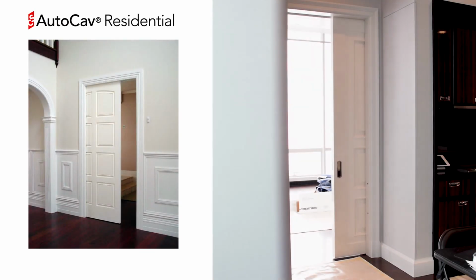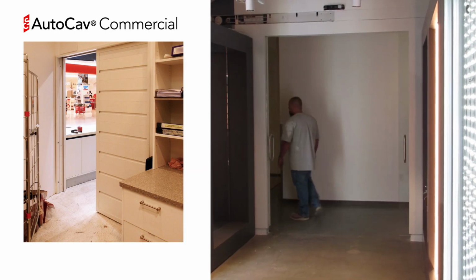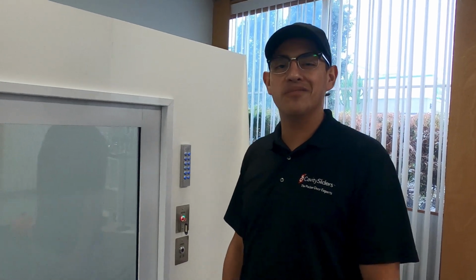We currently carry two different models: the AutoCav Residential for everyday household passage use, and the AutoCav Commercial for use in hotels, hospitals, or any other major high-use commercial projects. Both units are made with high-quality components designed with longevity in mind.